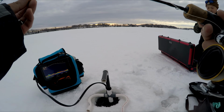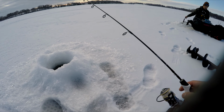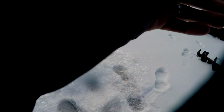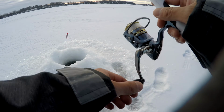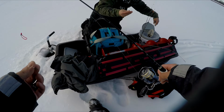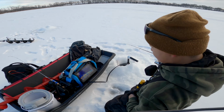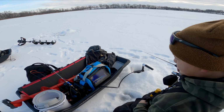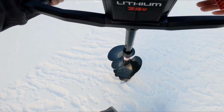Hold on, there's a big mark right there to the left. Yeah, that might be a bass. You think so? Here it comes. Oh! I just told you! Should have waited, huh? Shoot! Dude, did it look pretty big? Dude, just missed him. Alright guys, we have a bunch of fish on live scope. I may have missed a bass earlier on the shiner, but oh well, more fish to come, guys.